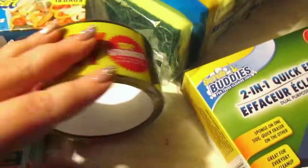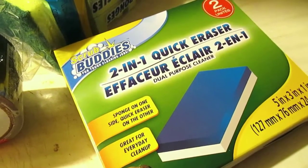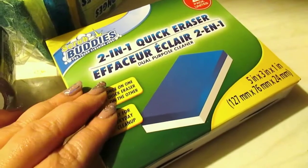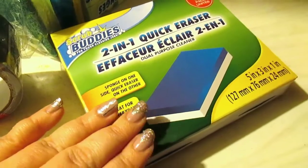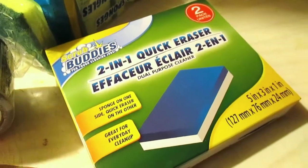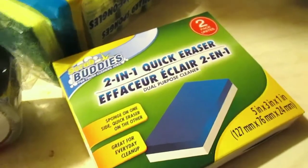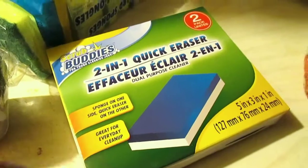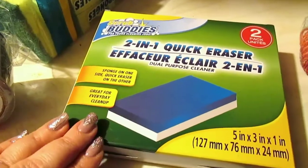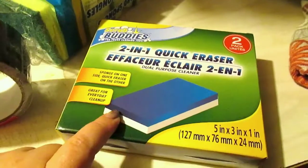And I got a pack of the Scrub Buddies 2-in-1 quick erasers. I love these magic erasers, the ones with a sponge side for cleaning and the other side for magic erasing basically. And we were coloring and we got some crayon on our floor, so I kind of needed these. These are great for cleaning up markers and crayons and all that stuff that parents sometimes face. So I'm going to grab those.